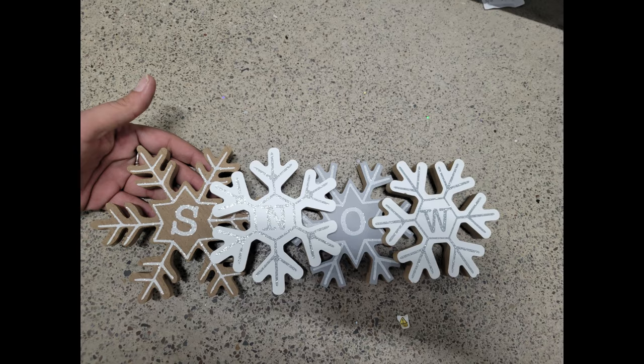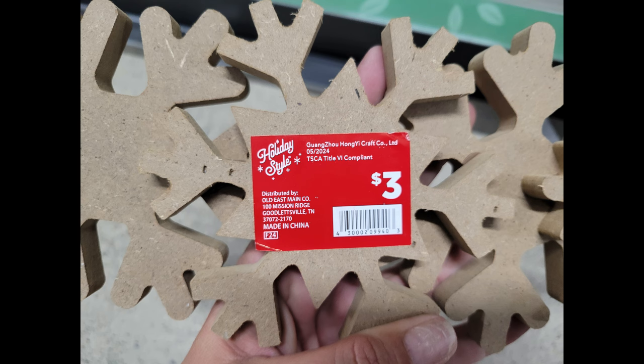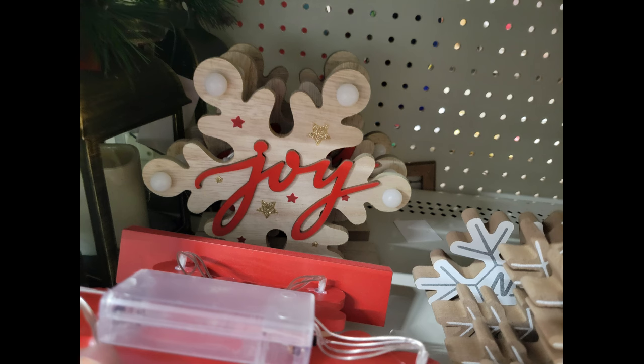This snowflake snow sign. How stinking cute is this? I'm absolutely in love. I love the different snowflakes, the different designs. And that was $3 as well. So guys, I can't really complain about the price here. Look at these little light up signs here. Those do light up around the edges. This one here says Joy. There were a couple of different ones to pick from.